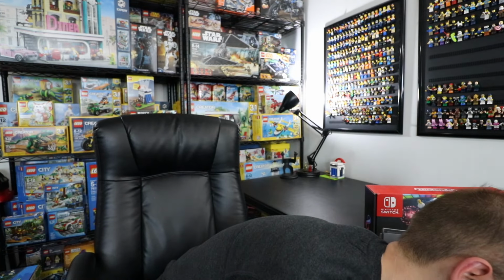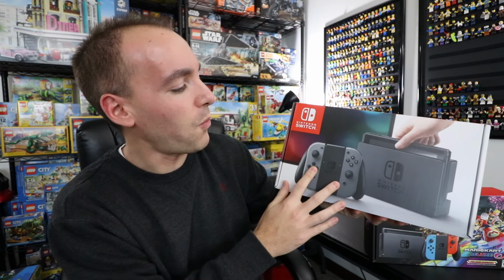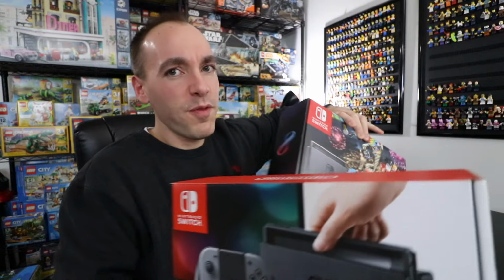But luckily today, this came in the mail. I got my Nintendo Switch. I actually got the color scheme that I wanted. I want the all gray. I like that a lot better than the fancy pants blue and red that's on here. So it's here. They both feel about the same weight.